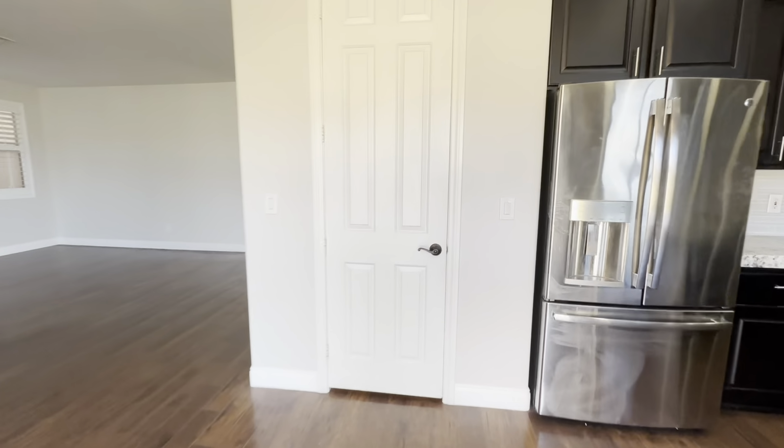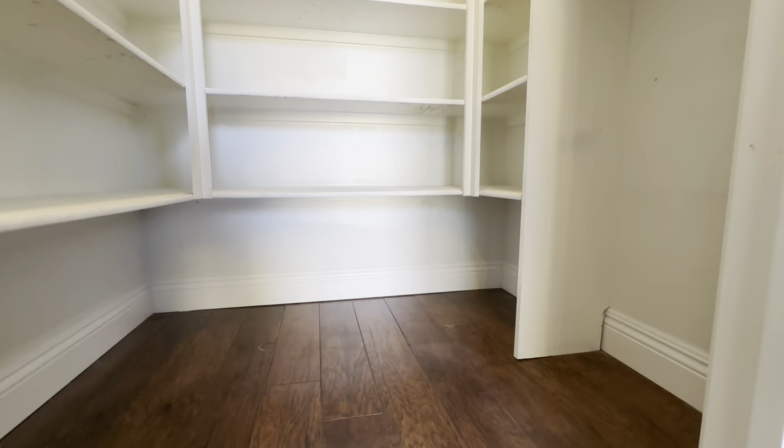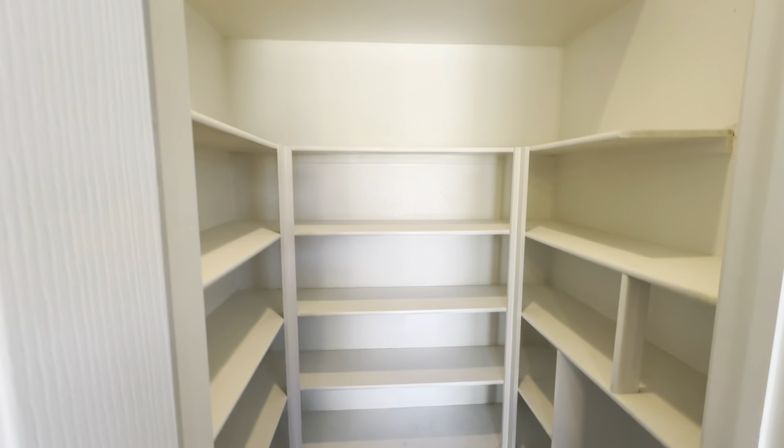And actually, real quick before we close up, I don't think I showed you guys this. This is going to be the pantry right here. So here's your pantry.